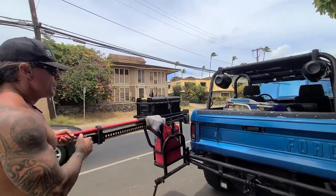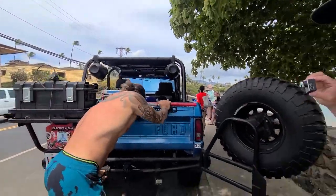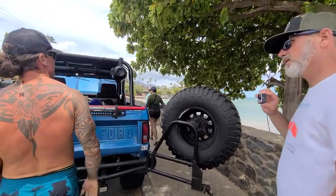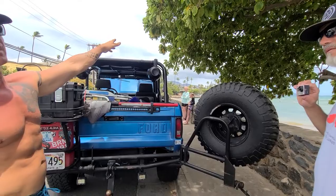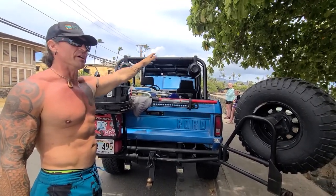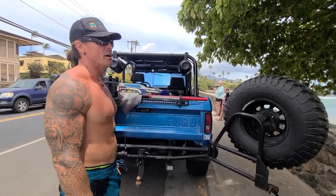What kind of off-road scene is there in Maui? Is there anything out here? There is a little bit of an off-road scene out there. A lot of the off-roading that you do, you've got to go on the back side of the island, the south side of Maui, over in like the Kaupo area. There's some actual rock hauling that you can do back in those areas.